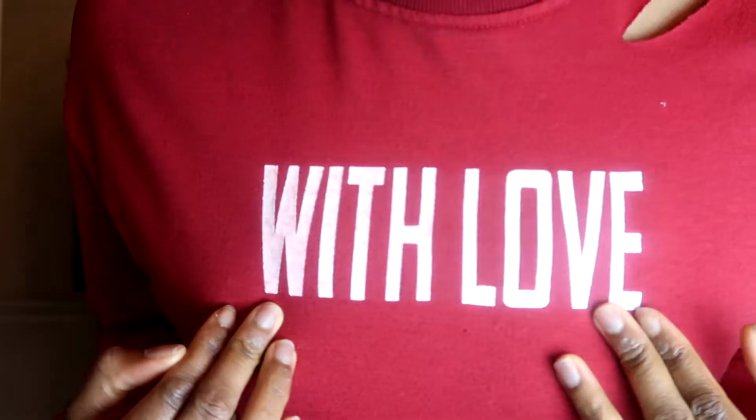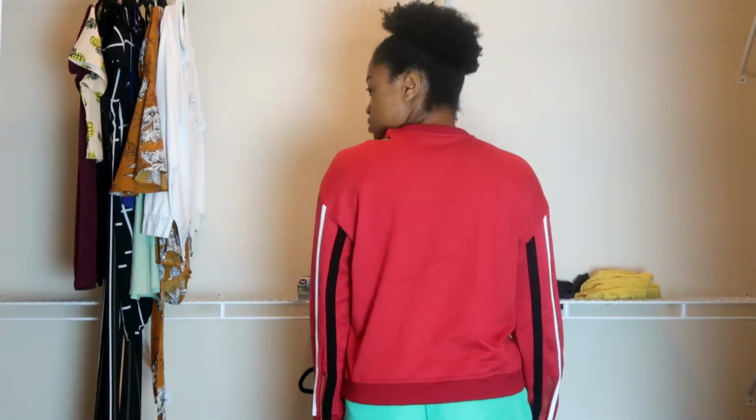So I hauled this in a yellow in one of my earlier videos. And I didn't like how it was macaroni yellow when it looked like it was gonna be mustard yellow. So I returned it with some other things and got this color instead. It says with love. It's a bit faded. It has this cut mark, which drew me to it. It has zippers, a cute little detail. The back has black and white stripes running up and down the arms. These are sewn on, these aren't printed. Just a super chill, comfy top. Definitely going to let this one go.